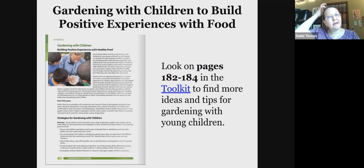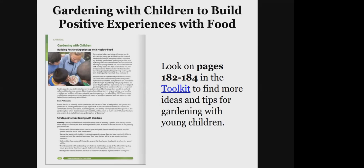So basically, again, if you have your toolkits with you, you might want to take a look at page 182 and 184 to find out more ideas and tips on gardening with your young children. We have so many tips, and I think you guys and your crews already are doing a lot of these things. I would say that just reading through these tips in the toolkit, if gardening seems really daunting to you, like you kind of want to get started, maybe you'd like to plant a few things, but you're just not sure where to start, this should help give you a little bit more information just to feel comfortable enough to get started.